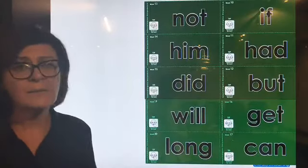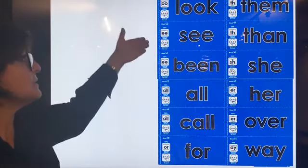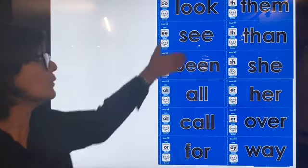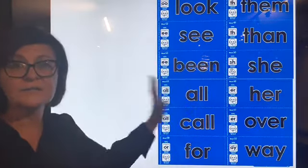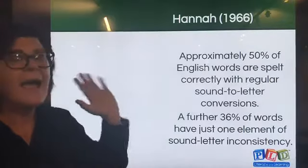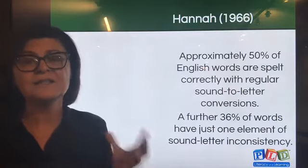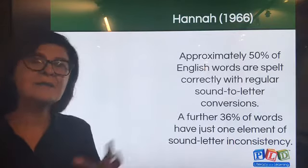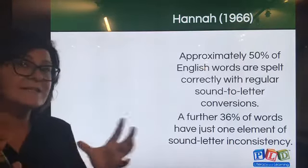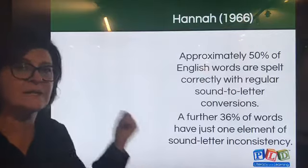So a sample of what are green words, regular decodable words. Children need the O and the oo sound. They need E, they need all, they need TH makes a th and the sound. They require phonic knowledge, and then these words are also regular. Hannah, in a dated piece of research, really was insightful. She said 50% of words in English are regular, and then there are another 36% where there is 1 degree of irregularity, which you still can use that decoding principle.